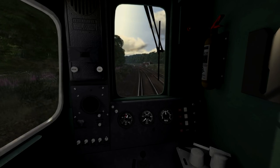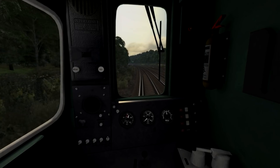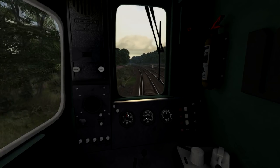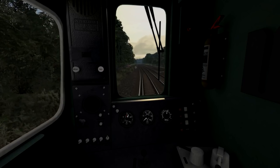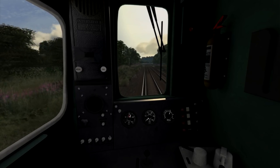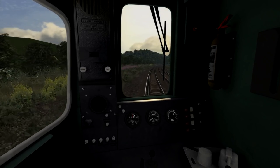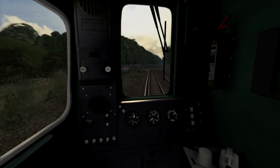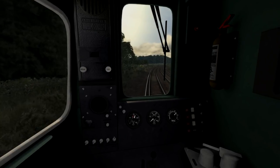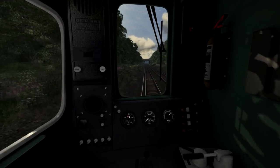Now entering double track once again, and the speed limit here is now going back up to 70 miles per hour. At this point we've got around 3 2/3 of a mile to go to our stop at Battle. As we reach 70 miles per hour, I'm just going to idle the power now and allow the train to coast. The speed limit will shortly be going up further to 80 miles per hour. Now the speed limit's gone up to 80 miles per hour with 2 3/4 miles to go to our stop.